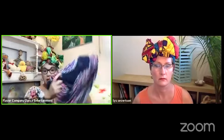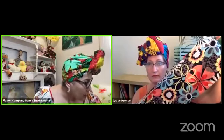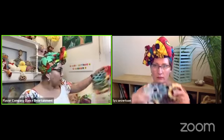I just wanted to show you the different prints and how absolutely stunning they are. I'm going to come back to this fabric. Yeah, we both have, this is actually our performance wrap that we use so that all the girls are coordinated, and we love this print. So I actually purchased this fabric and had it finished for us for our performances.